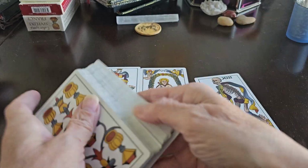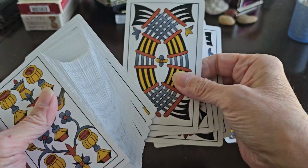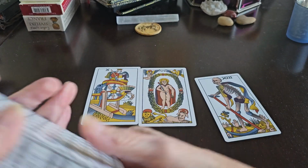Wow. Now I really shuffled these cards. How on earth? Son of a gun. Okay, well, I guess it was legit.